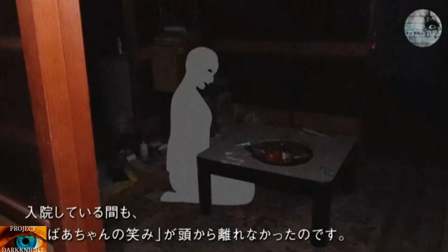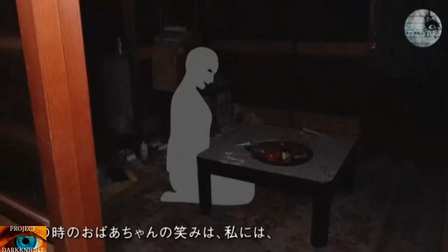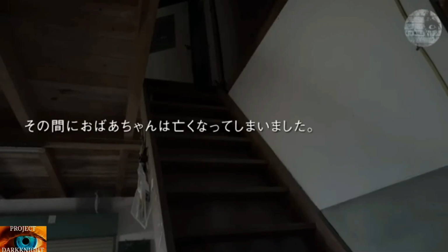I had a high fever for about a week and I had to stay at the hospital during that time. While I was in the hospital, I kept thinking about my grandma's smile and how she looked. It wasn't a loving smile, remembering a husband. It was more like the opposite, like she was happy he was dead. So I avoided seeing my grandmother after that for about 5 years. During that time, my grandmother passed away.